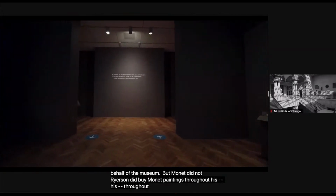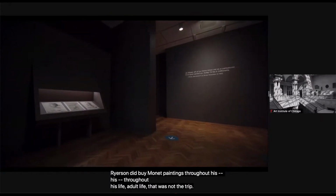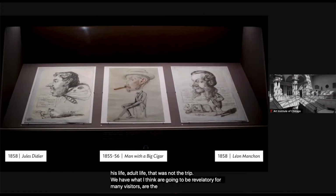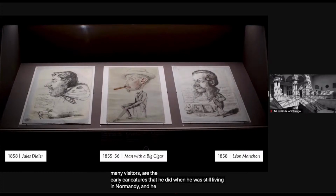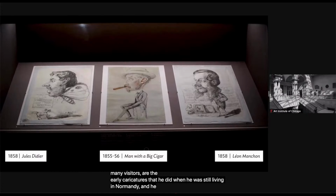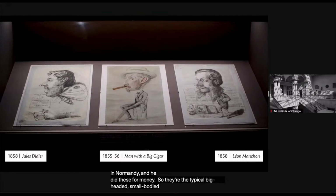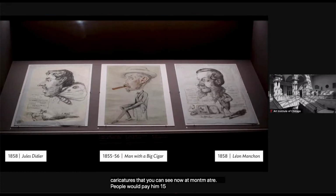We have what I think are going to be revelatory for many visitors, the early caricatures that he did when he was still living in Normandy, in Le Havre, and he did these for money. So they're the typical big-headed, small-bodied caricatures that you can see now at Montmartre, people doing those, but he was doing them of lawyers and people of importance in the city, but also people that would just pay him 15 to 20 francs. And he quipped later on that, if I had continued doing these, I'd be rich.